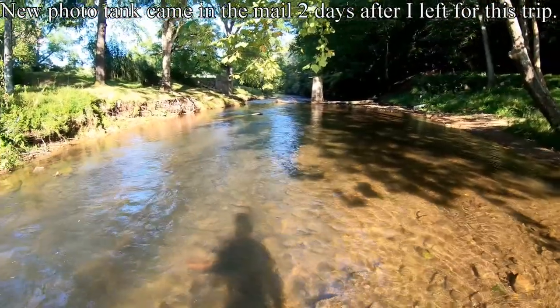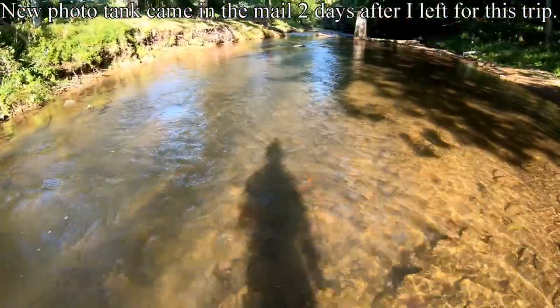Well, the photo tank. Not really a photo tank, but I'm just calling it a photo tank. We're going to try and catch a Johnny now.